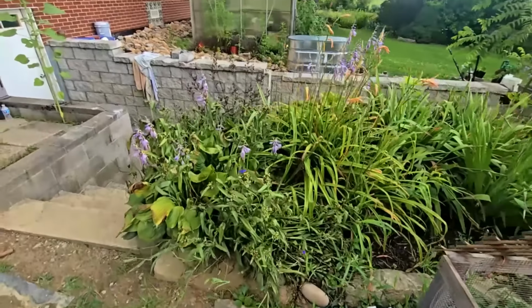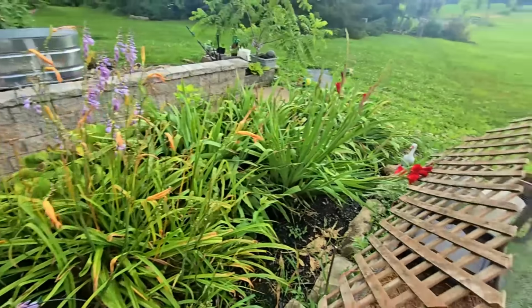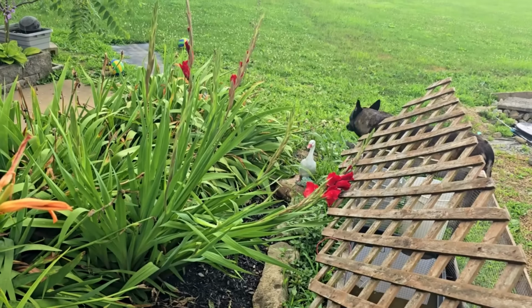Some more blooms over here. The hostas are blooming. I'm glad they popped up through this spiderwort. We have 2 hostas in here, and then the red gladiola too. Oh, it's leaning on the duck crate. We're getting some blooms out of these.